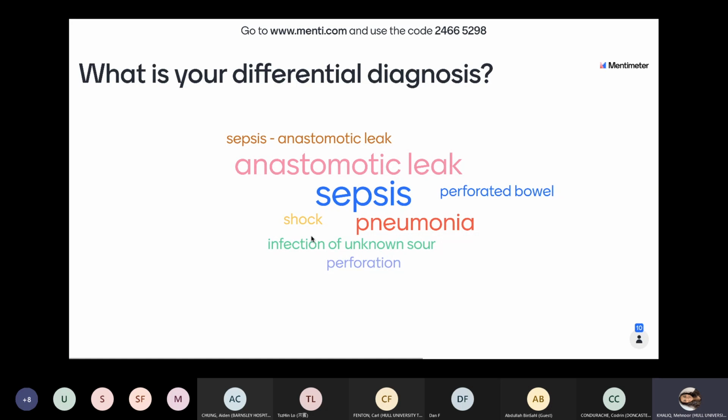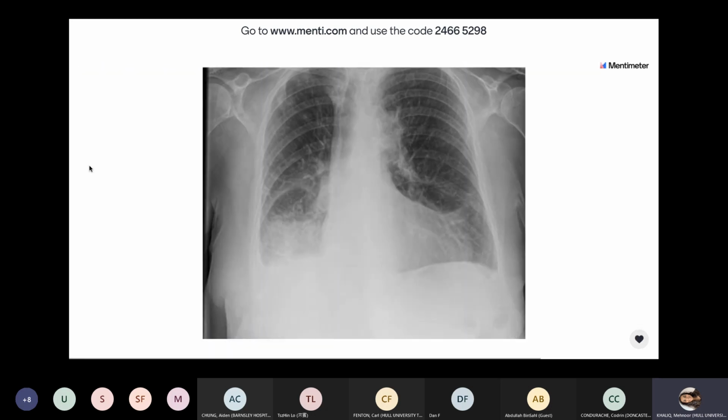So thinking about it more broadly, we're thinking that this patient is in shock because they've got multiple organs that are failing. It's treatment refractory, and she's pyrexial, so it's likely that she's septic. And you guys have given really good differentials in pneumonia, perforation, and anastomotic leak. So looking at this chest X-ray, you can see that the patient has right-sided basal consolidation. So pneumonia may be the source. However, we know that she's peritonitic and her abdomen is really tender on the right side.